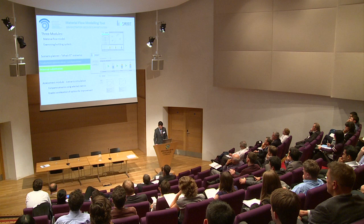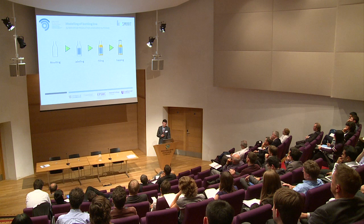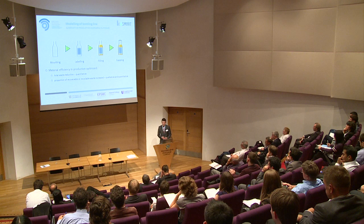So what are the outcomes of looking at the alternative production scenario? We've changed the order of the production scenario, very simple. And we've moved the labelling process second in line. The result of this is material efficiency has been improved in terms of total waste reduction, which is a quantitative consideration, and then also in terms of a proportion of recoverable or recyclable waste. So that's been increased.